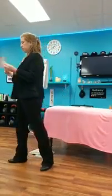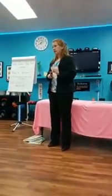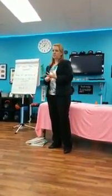So these are some pictures of Leah. She was 6 months here, so cute. And here she's 2. You can tell she looks like a different child. She's able to turn the neck now, full range of motion. And what she had was myofascial release and craniosacral therapy. At that point I was not trained in it.